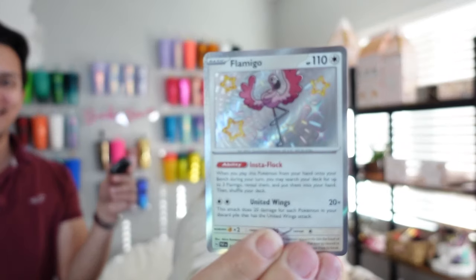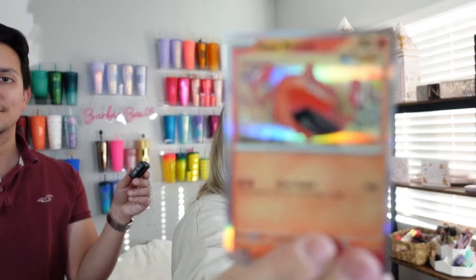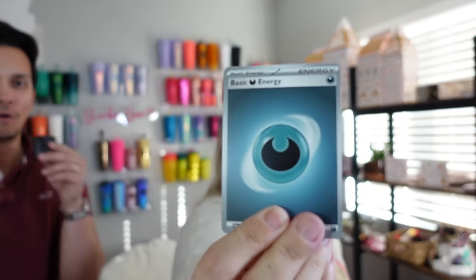Ooh, oh, shiny! Flamingo! Got the shiny! And flamingos are one of my favorite animals. So, that's exciting. We'll price that out later. This is Execute. Another one. And, ooh, Heat Rotom. And then last but not least, Basic Energy of Darkness.